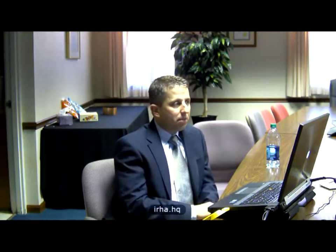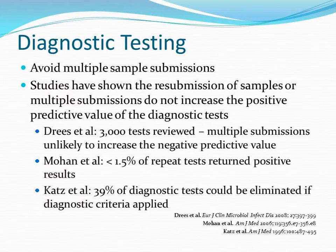From a diagnostic testing standpoint, it doesn't help to give multiple submissions. There are 3 studies that have all come out within the last decade or two that have shown that if you increase your submissions, the chances of finding the C. difficile bacterium or the toxin is relatively low. So again, repeat testing probably isn't needed. One test should be sufficient.